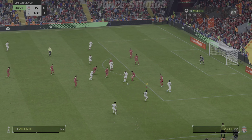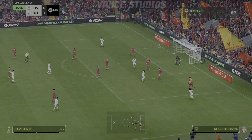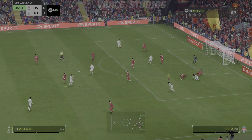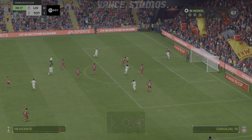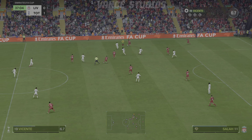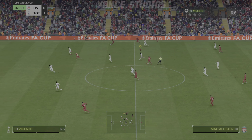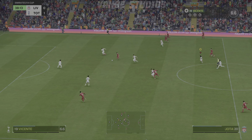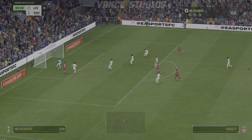Spurs recovering possession well. Oh, possibilities inside the box. A decisive clearance it was. Oh, it might be. Great defending. And getting close to the half-time interval with Spurs holding the advantage. Stuart, interested to know what strikes you about their performance. Well, it's been a tight game so far.